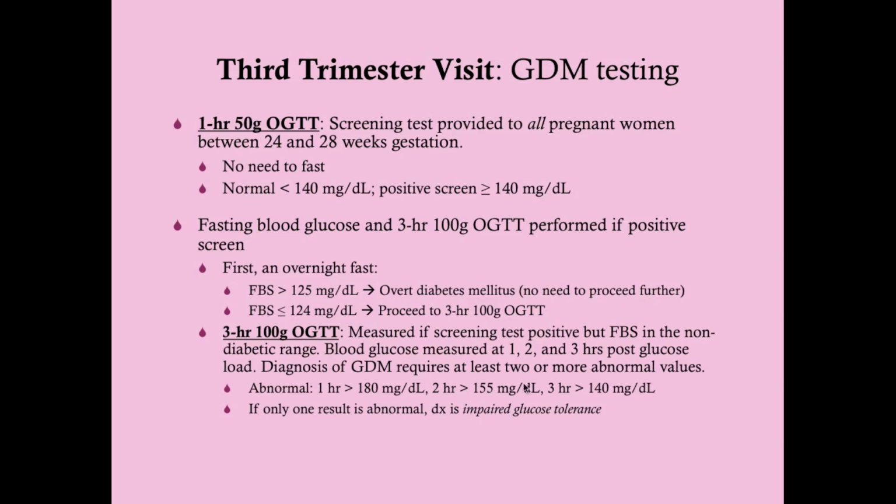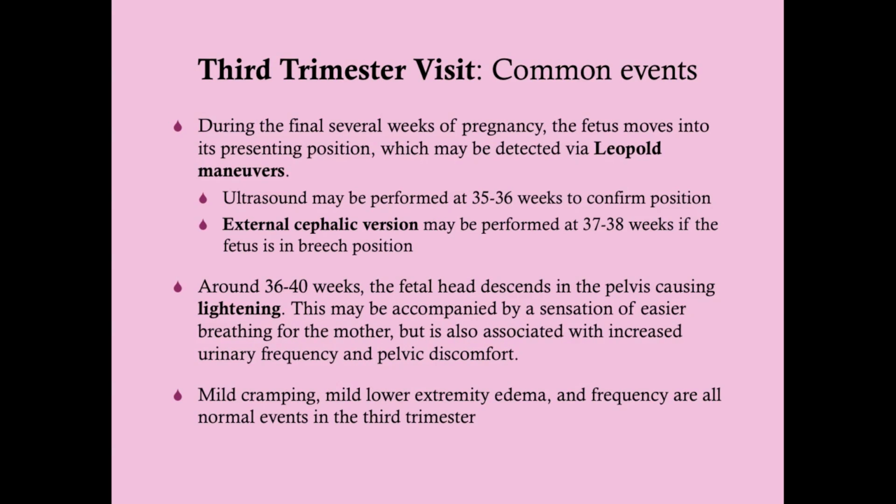But if you have 2 or more abnormal points here, then we're going to consider that gestational diabetes, and the first line of treatment is diet and appropriate exercise and home glucose monitoring. Okay, and we will talk about that again at a later lecture.